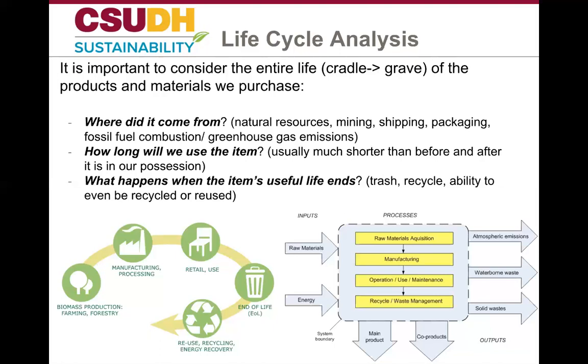Typically, the raw materials that go into an item took hundreds, thousands of years to come about. And we might use this item for even just one time, single-use plastics, or maybe our cell phone for a year until the newer iPhone comes out. Think about what is the true cost of taking those materials, using them for such a short amount of time, only to use up their useful life and throw them somewhere to never be useful again. And the final question, what happens when an item's useful life ends?